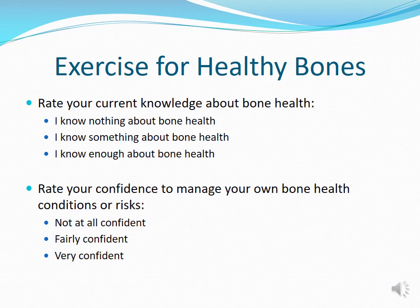Now think about how confident you feel managing your bone health. How do you rate your confidence on a 3-point scale, selecting one option from: not at all confident, fairly confident, very confident? And again, write down your rating. We will come back to review these at the end of the talk.